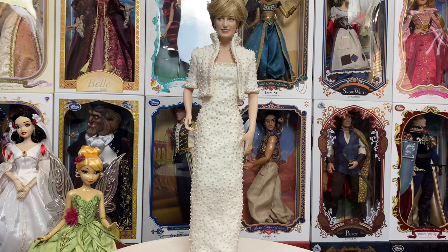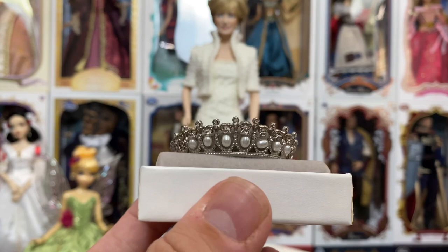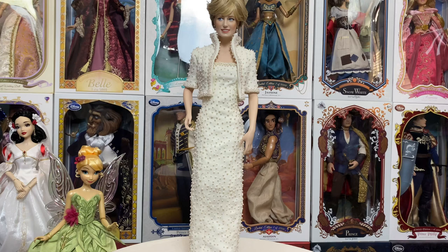Another little box here that holds the infamous, everyone knows this one, because Kate Middleton even wears it now, the infamous pearl, I think it's called the Lover's Knot tiara. I'm actually going to leave this out here because we're going to put that on here in just a second.